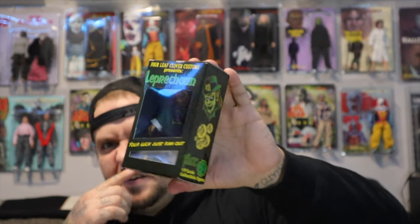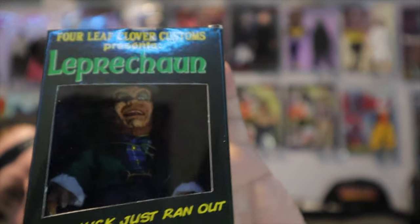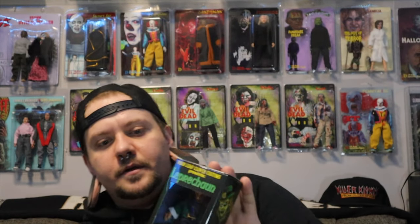Love having it. I ordered a little custom case for this guy. Can't wait to put it in there. I ordered one for the McCready too. I think it'll look nice, a little acrylic case. Keep it mint, because this one's surely going to be a valuable one.